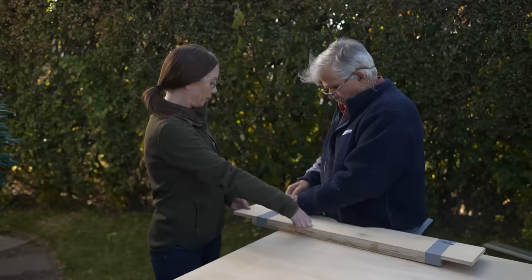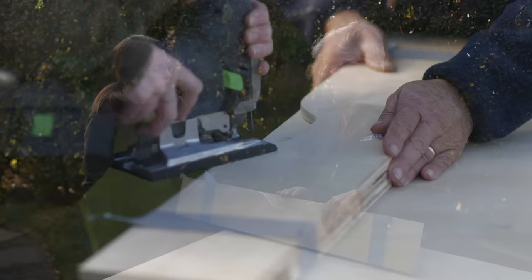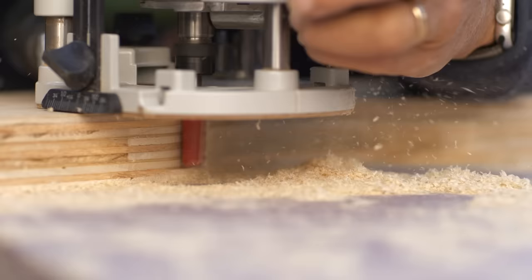All right, so what we've done here is we've taped three pieces together, two fronts and one template. What we're going to do is cut the hand slot right here at the top of each drawer, but we're going to cut both drawers at the same time. With the router and a templating bit, this bearing right here is going to follow our template. We're going to fine-tune that. We'll probably have to do it in about two or three passes.